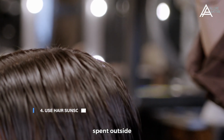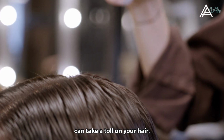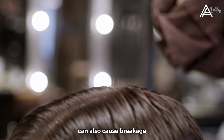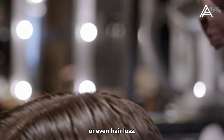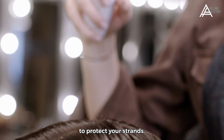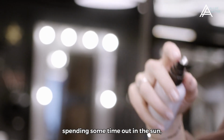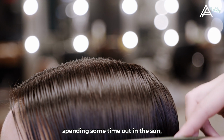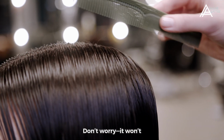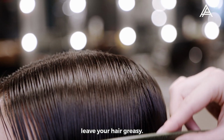Number 4. Use hair sunscreen. All the time spent outside can take a toll on your hair. Just like the skin, UV exposure can also cause breakage or even hair loss. Hair sunscreen is really important to protect your strands. If you are spending some time out in the sun, pop on a hat or apply hair sunscreen, don't worry, it won't leave your hair greasy.